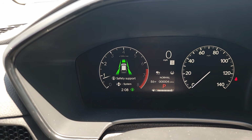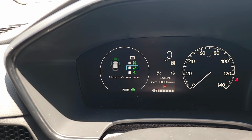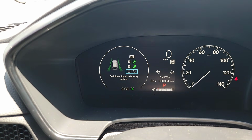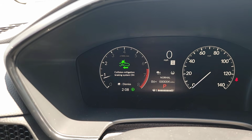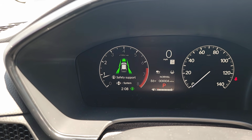Safety support. Scroll down. You can turn off road departure, blind spot information, or your forward collision. As you play around with this stuff, you probably see this right down there, that icon. It was full green. Now it's a little partial green and gray. If you turn everything off, it's all grayed out. So it's a nice quick little visual to let you know.